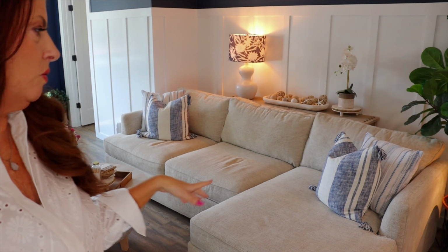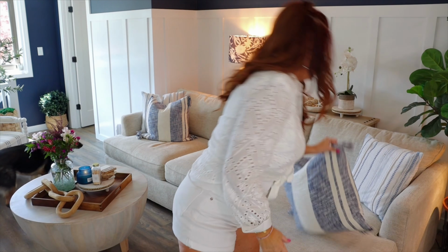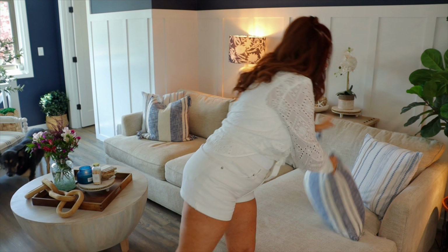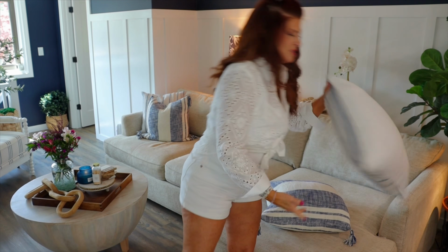Miss Patty and I were out shopping. I couldn't ask for a more perfect beach pillow if I tried. They are, first of all, super soft, super big, and you can karate chop them, which is great. And then I also picked up, because I like layering pillows, these ones as well. And I think both are super cute.